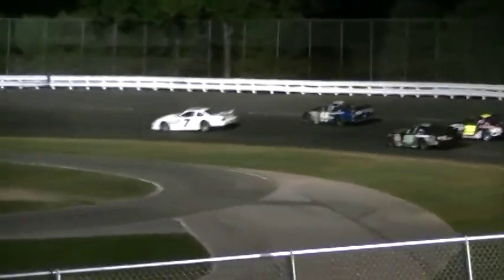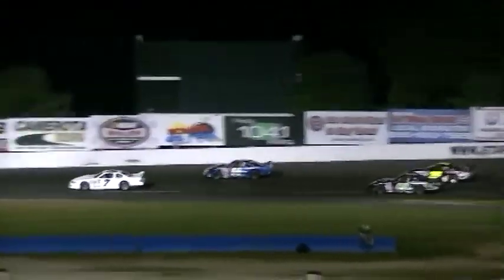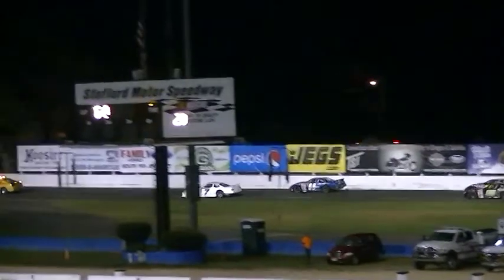Over for the power steering and traction, but they got it resolved, and he's ready to go for another win here in the limited late models tonight. We're ready. It's showtime. Final feature event of the night. Who is going to be the movers and shakers here? Keep your eyes on the competition on this one.